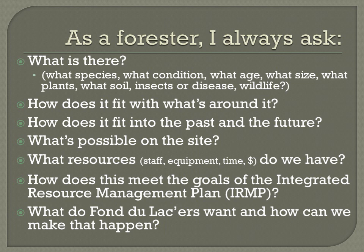And of course, you always have to ask, how does this meet the goals of, in our case, the Integrated Resource Management Plan, or it might be your Forest Management Plan. But typically, any type of management plan, resource management plan, is going to look at some of these things. What do we have? What's possible? What do we want to see? And usually there's a process of asking the public what they would like to see, what's important to them. That's usually documented in a management plan.